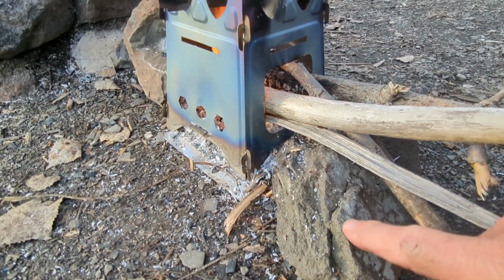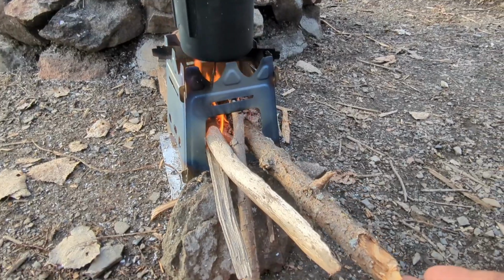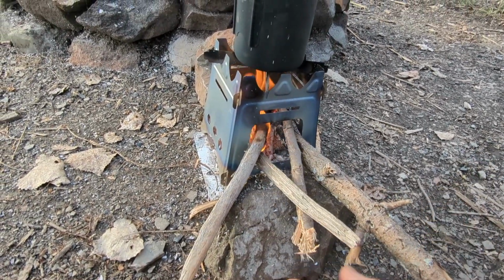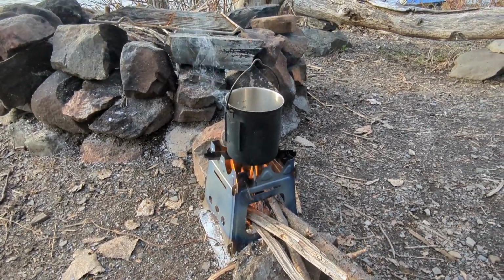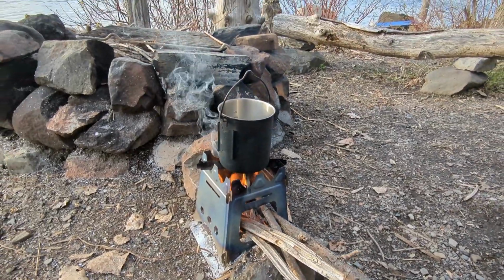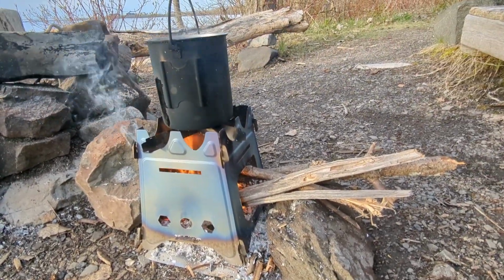So I discovered by putting a rock in front of the feed port of this thing, it elevates these sticks a little, makes them easier to feed into the booger, and keeps them from falling out onto the ground. Anyway, it's working great. Boiling water to beat the band. Lovely piece of kit.